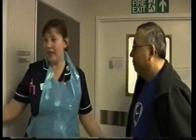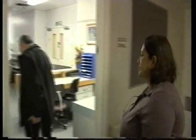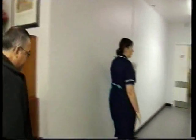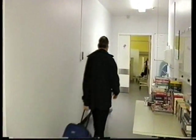Right, Mr. Carver, you'd like to come and go to the unit. This is where you're going to be for the next couple of days. This radioactive iodine will go to any tiny remnants of thyroid tissue that are left behind, and also any tiny fragments of thyroid cancer that are left behind, and it will destroy them. Your room's down the end here.